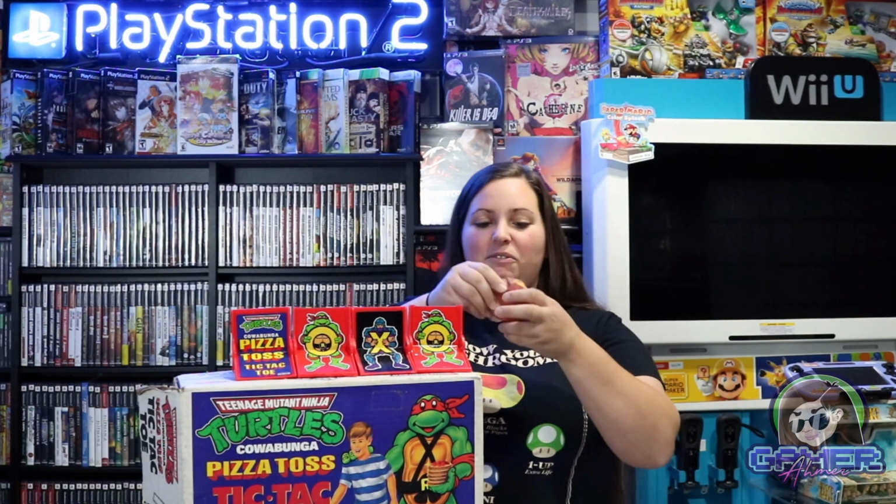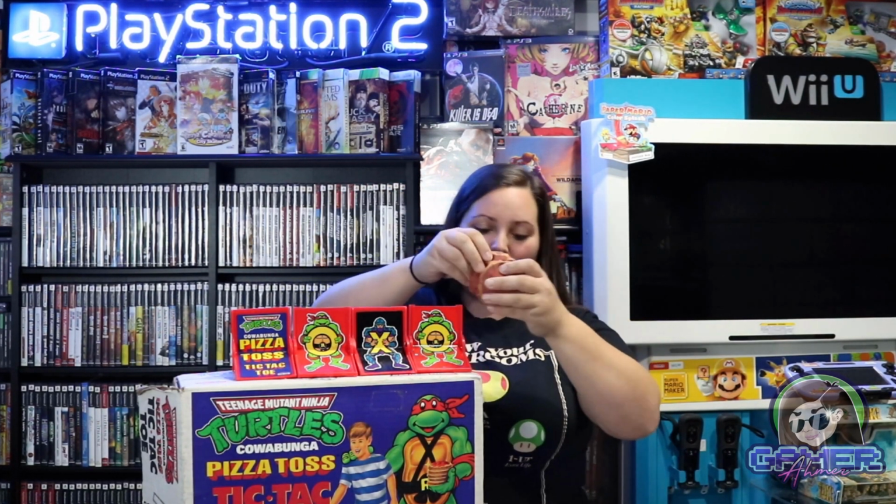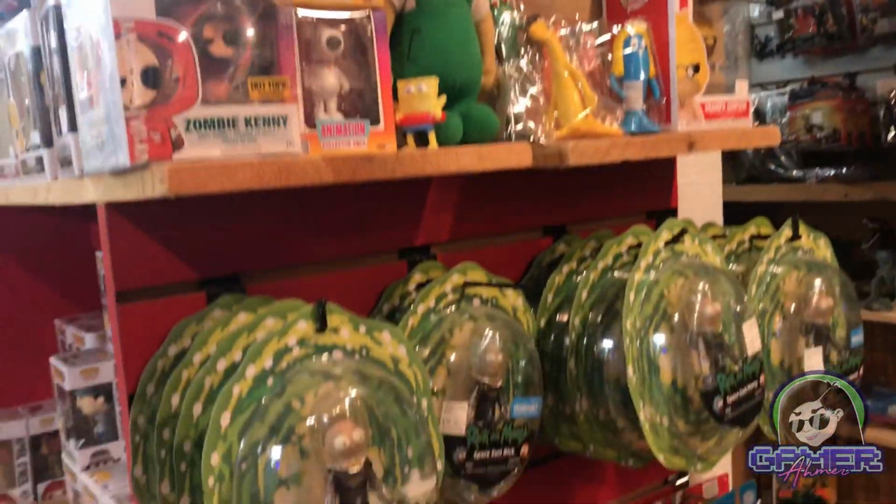And then of course it came with these little beanbag pizza tosses. So these all look like they're pepperoni pizza or something like that. So this is actually pretty cool, and they don't actually look like the ones on this front image right there.